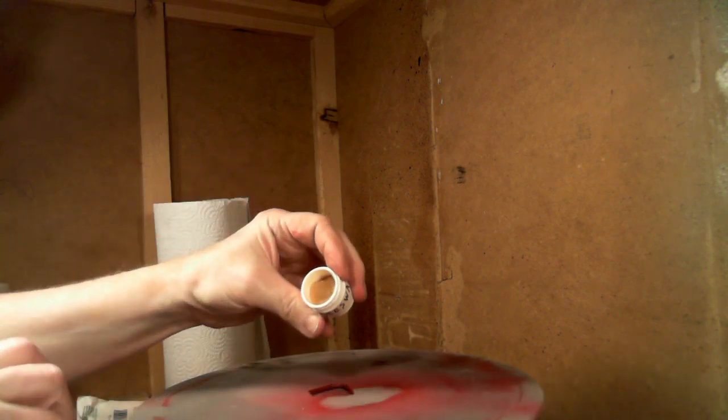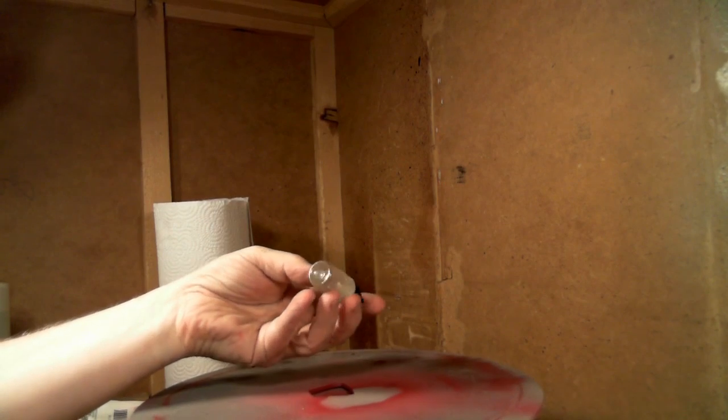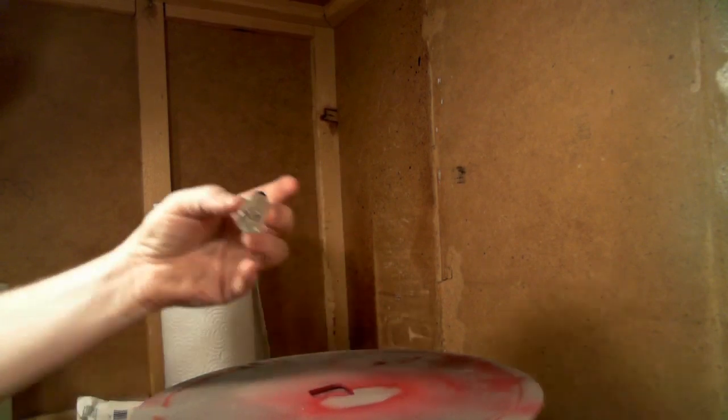Some beeswax. This has been put inside of a little container here, but beeswax is really good for sealing certain areas of the airbrush. I'll explain how to use that in a minute. You can also use chapstick. That works just as well. And this is just a bottle of glycerin. We'll talk about this in a minute.